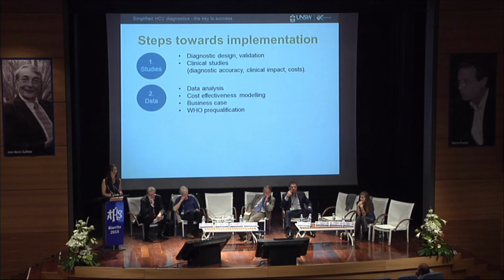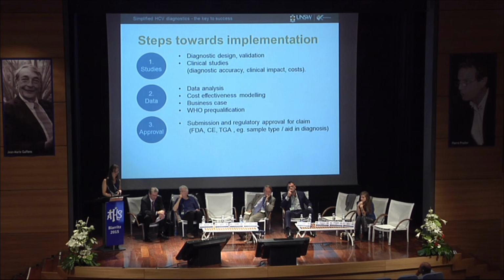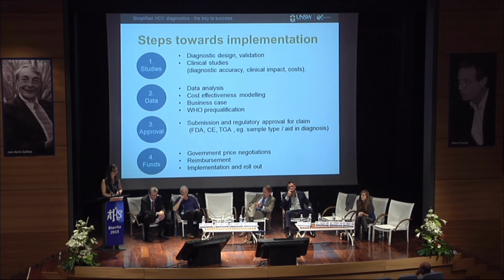Once you have all this data, of course, there's a massive amount of modelling and evaluation to determine whether the companies who are developing the tests can actually put together a business case to convince that it's worthwhile going towards the next stage of submissions and regulatory approval, because there are obviously timing and cost implications involved. And then finally, government negotiations, reimbursement and implementation rollout are down the track also. So we're still at the very early stages of this, but we're collectively gathering all the data required, and that holds great promise for hepatitis C.